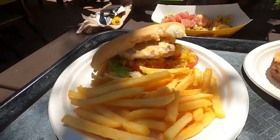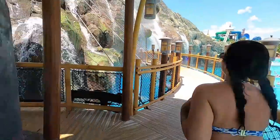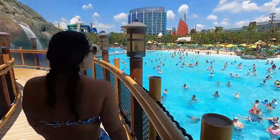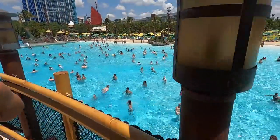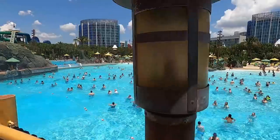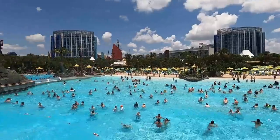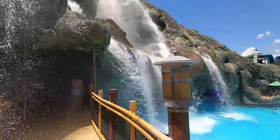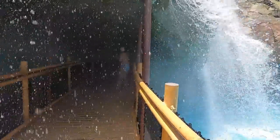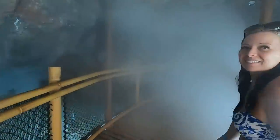That bun looks incredible. Looks good. So we're going to take a walk through the volcano. There's the wave pool down below. There's our hotel just over there. Oh, right, we're going in. Oh man, that's freezing. That is freezing.